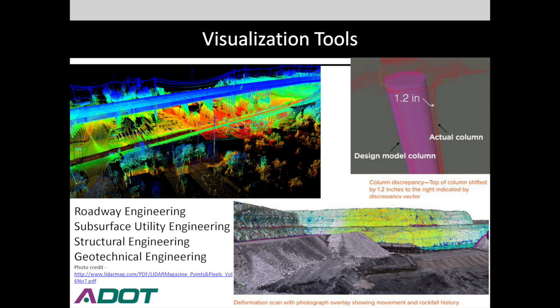So I think to finish up, I kind of wanted to go a little step further through the 3D engineered models and software to give you a couple more examples of where we're using some of these.